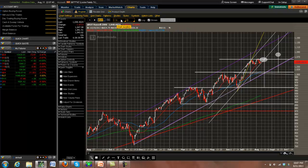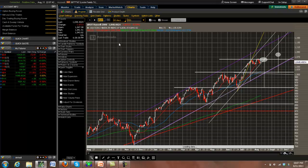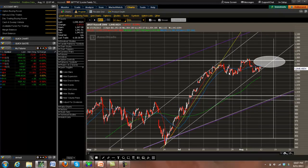The good part is if we put a 60-day, 60-minute chart up here, you can see a nice head and shoulders pattern, topping pattern forming here. We can set some nice price targets at 1020 and 1085. So if we do break out higher than the head of this head and shoulders pattern here, you're looking at a target of 1085. If we break down under, we're looking at a target of 1020.